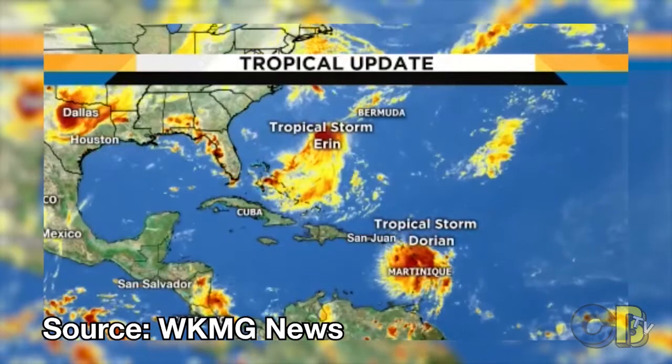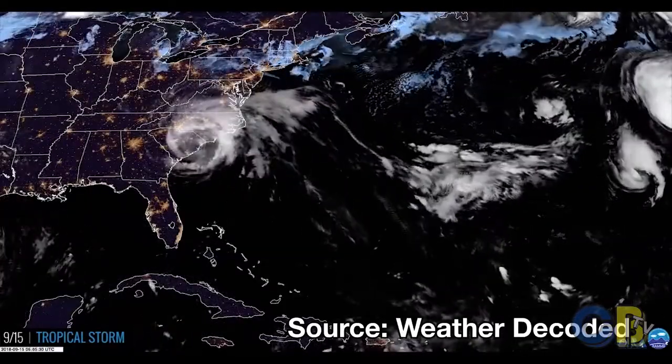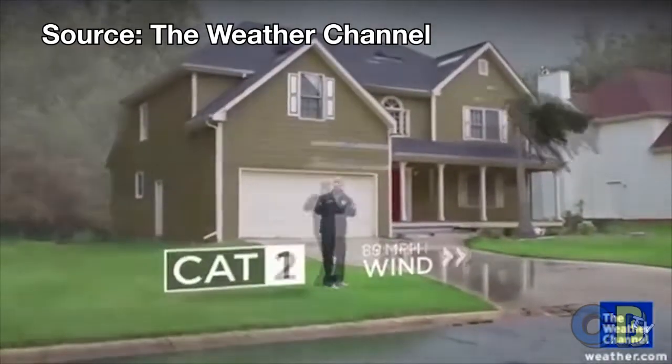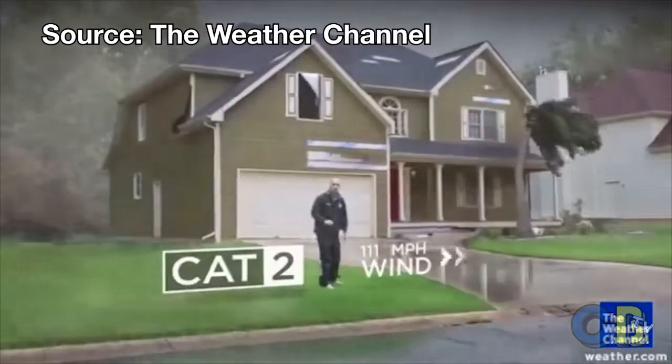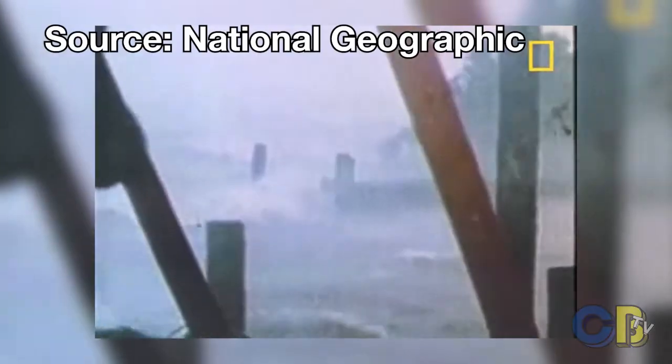A storm receives a name once it becomes a tropical storm, or has wind speeds from 39 to 73 miles per hour, and becomes classified as a hurricane at 74 miles per hour. Hurricanes can be classified into 5 categories, and are considered major hurricanes when it's a category 3, with wind speeds of 111 miles per hour or higher.